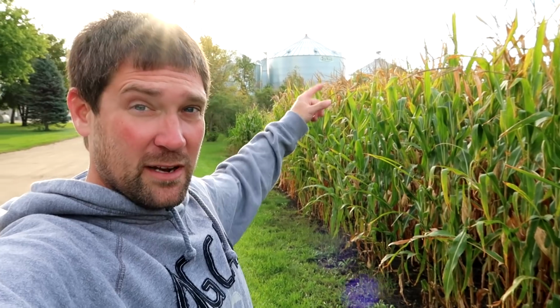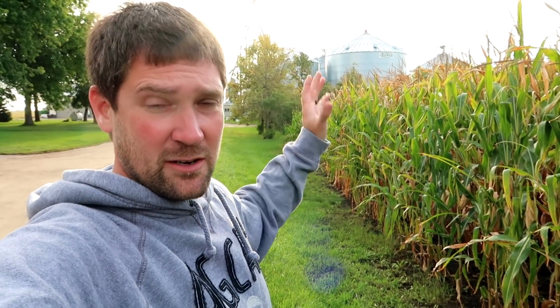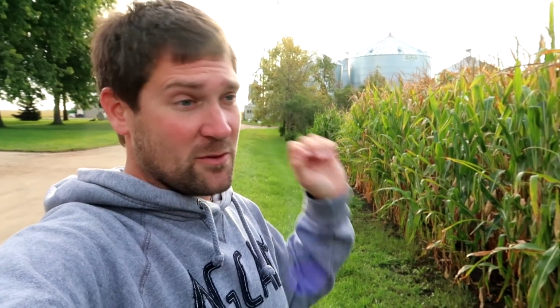We got a group of people coming out actually to install some cameras on our setup over there, so that during harvest we've got cameras on our grain dryer and our bins and our pits, so that we can see what's going on from anywhere using the cell phone or the iPad. Also, we're gonna be taking delivery of a machine.